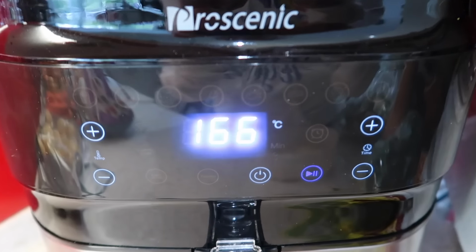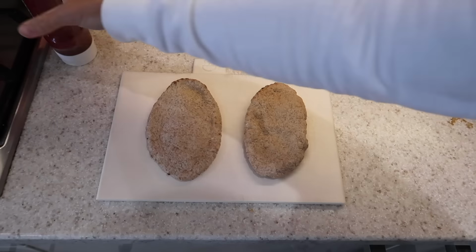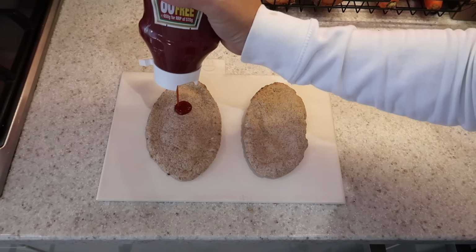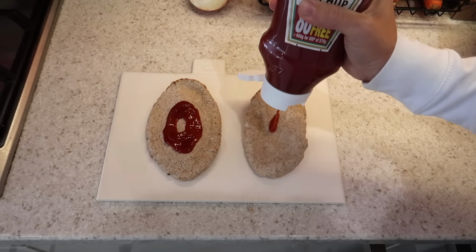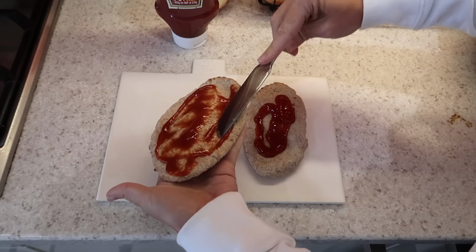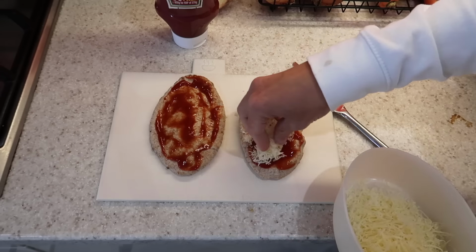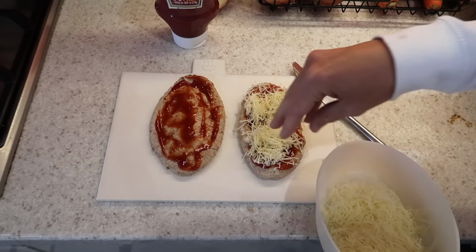Okay, so I am making some pita bread pizzas now. So I usually would make these in the oven, and I would put them in there for about 10 to 15 minutes. So I'm just going to put some ketchup on top of the pita bread base, or you can put tomato puree on there, or some passata, whatever you've got. And then I'm just going to put some cheese on, really nice and simple today.